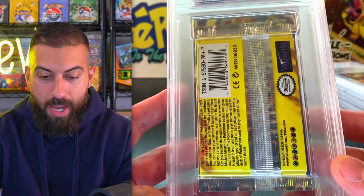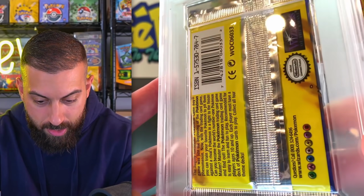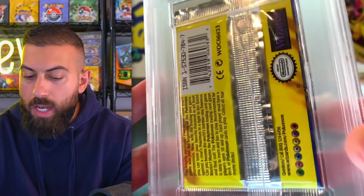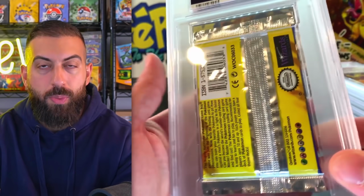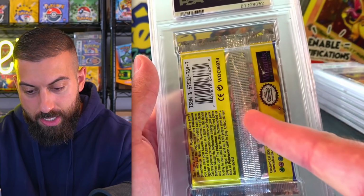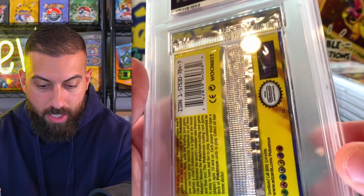Then we look on the back here. The same thing, you can see the crimps. And then we look on the actual pack, and I'm looking at this close so we can compare it to the other grades. We have this sort of indentation going across the crimp on the back there. That didn't hold it back from a 10.